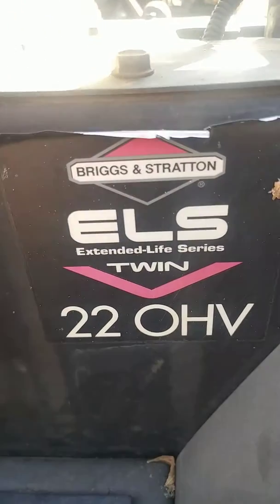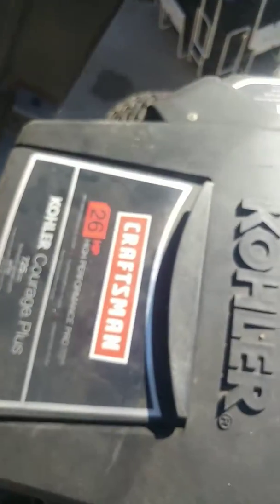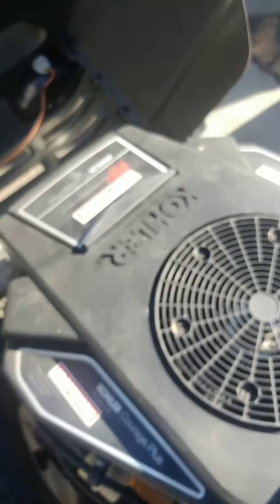Now, this thing here said it had an ELS 22 overhead valve V-twin Briggs & Stratton engine in originally, but they replaced it with a 26 horsepower Craftsman Kohler model. But this is the new generation Kohler Courage. It actually, Courage didn't come out till like 02. So they probably didn't even have this engine around when this came out. Real close, because they switched to the Kohler.